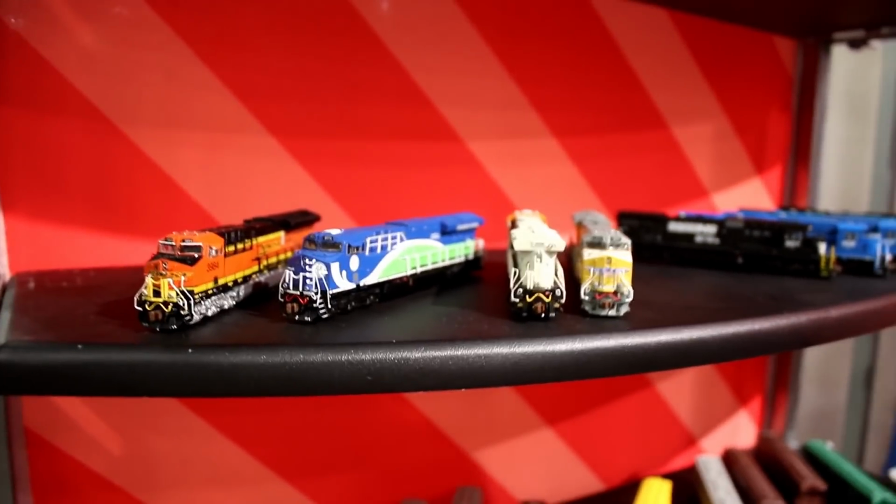Cool. Well, Shane, that is awesome. I'm going to take these glasses off. That's really interesting for our N-Scale viewers from Scale Trains, and I'm looking forward to probably that UP one.